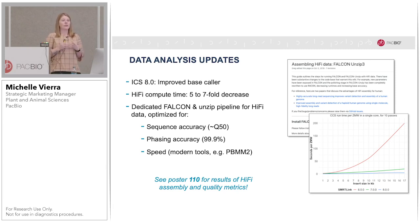I think we're not even fully understanding how good HiFi assemblies are, but we are trying to think of new ways to assess the quality of these genomes. And BUSCO isn't always the answer, but we did dive into that a little bit. Sarah Kingan has a poster, number 110, that can show you just how high quality some of these genomes are and how far you need to dig to find errors in them at all.